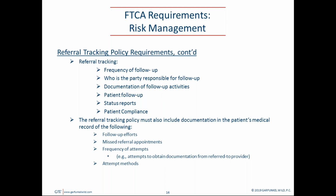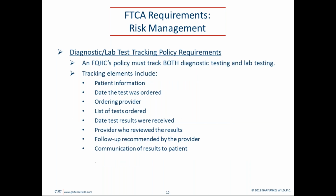The referral tracking policy must also include documentation in the patient's medical record. So you also have to document in the patient's medical record your follow-up efforts, missed referral appointments, frequency of attempts, and attempt methods. And this one is a hard one for a lot of FQHCs. I'm not going to get into the specifics with so many people on the phone, but if you need help with this, reach out to us, because most places that are doing the referral tracking, if they're doing it, are just doing it through a separate document, not necessarily in the patient's chart. And we can talk about things you can do to achieve this goal.